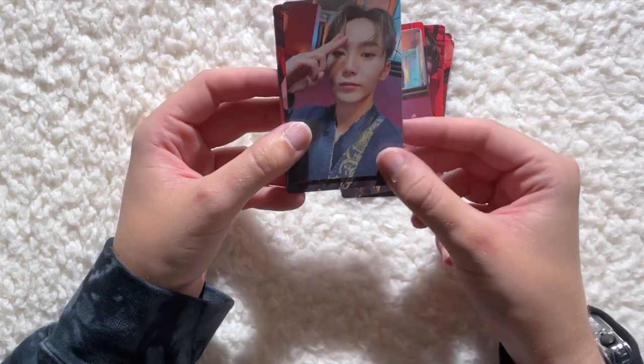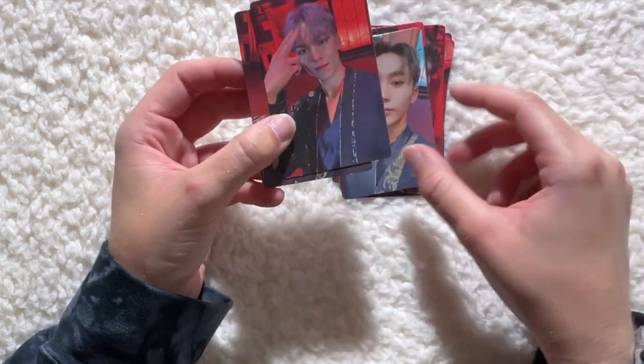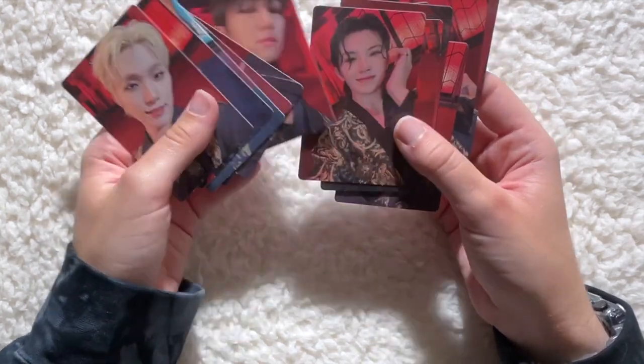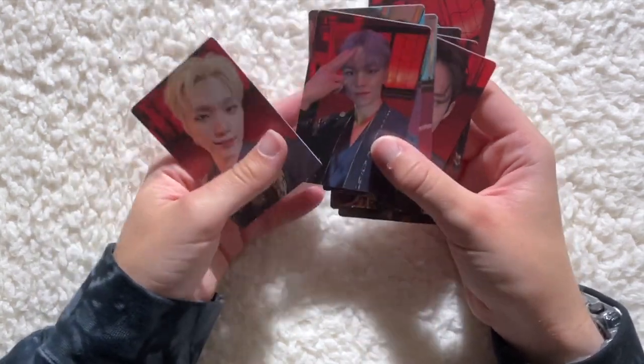Seungkwan doing the super pose. Oh, Vernon! Vernon with the light hair. And Dino. Yeah, I really like this set. I'm glad that I bought this because I think all of these cards are really nice. Like, some of their best work.